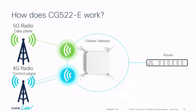On the 5G version, we actually use both the 4G and the 5G part of the modem. The 4G as a control connection to control and communicate with the tower what is actually being able to be processed. And then we start forwarding data on the 5G data plane as such.